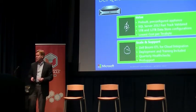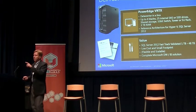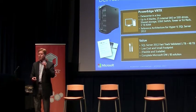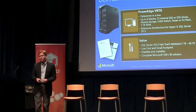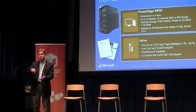There's a few other tools mentioned in here, but I'm not going to go into those now. We have a second appliance, which is a standalone server. It's a whisper quiet fan, 4-blade server. We call it a mini data center. And this Vertex system also can be a 5U rack-mounted unit. You just turn it sideways.